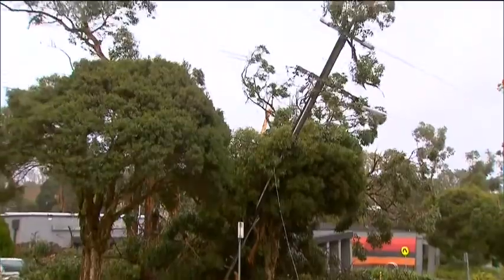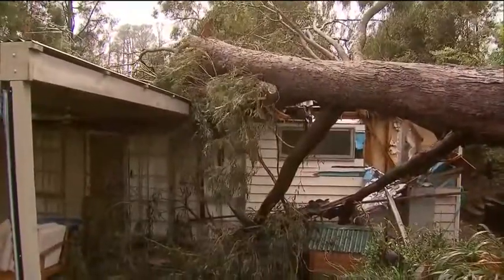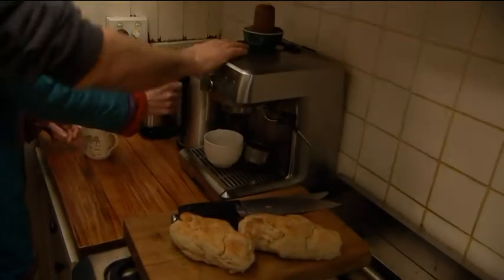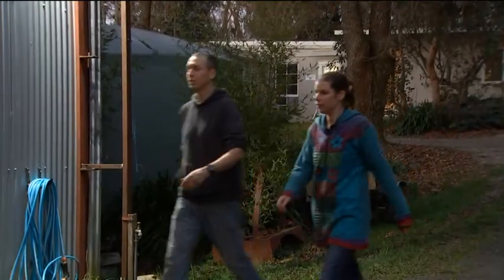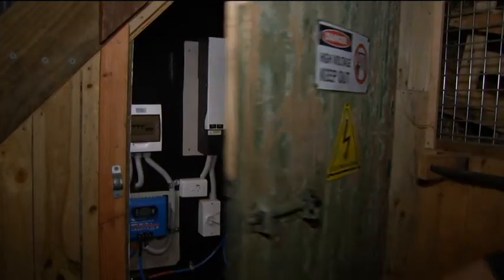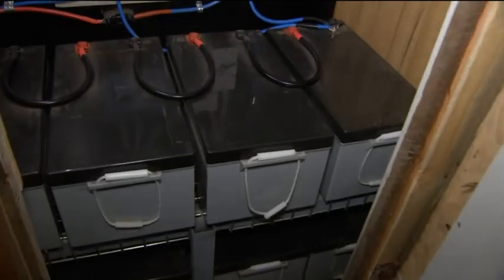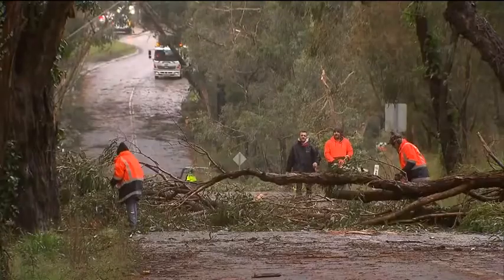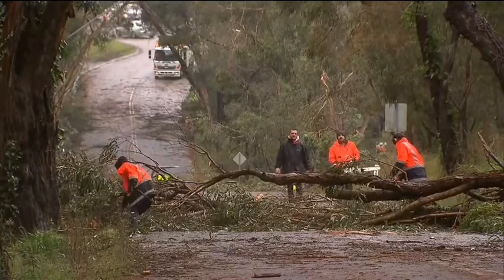When severe storms cut power to tens of thousands of homes near Melbourne, Sean and Meredith initially had no idea. We woke up and we made some teas and coffees and didn't realise that the power was out. The reason why they still had power was out in their shed. This battery with off-grid capacity. We were connected to our batteries and our solar panels, and it was like nothing had changed. The battery kept them in power for an entire week as thousands of others in the Dandenong Ranges went without.